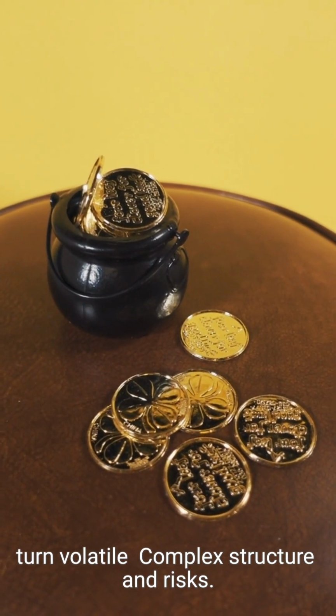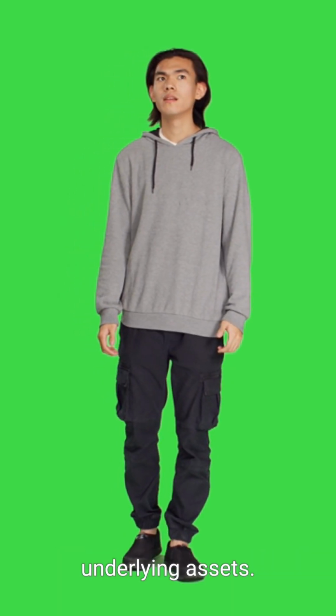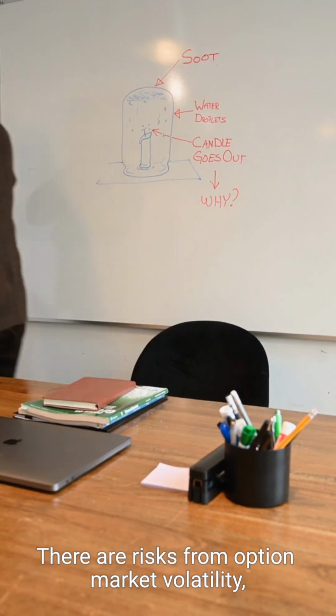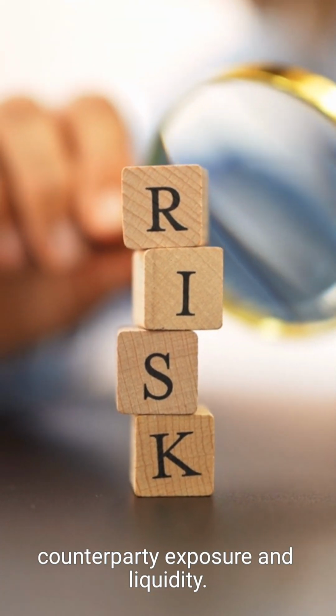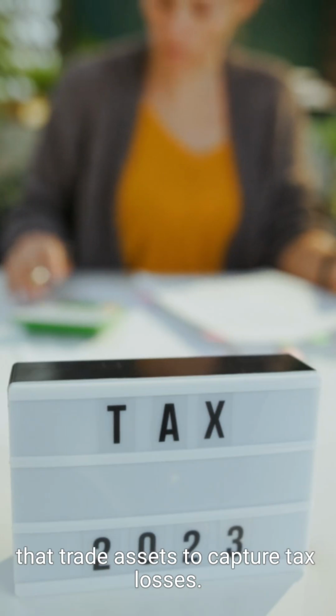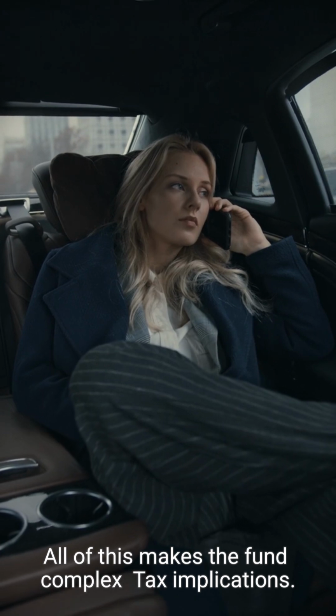Complex structure and risks. YMAX uses synthetic covered call strategies on multiple underlying assets. Synthetic strategies involve derivatives and collateral. There are risks from option market volatility, counterparty exposure, and liquidity. There is also risk of tax loss harvesting strategies that trade assets to capture tax losses. All of this makes the fund complex.